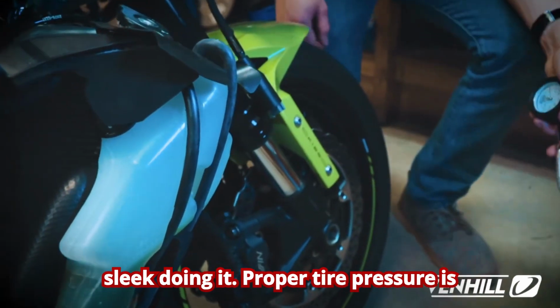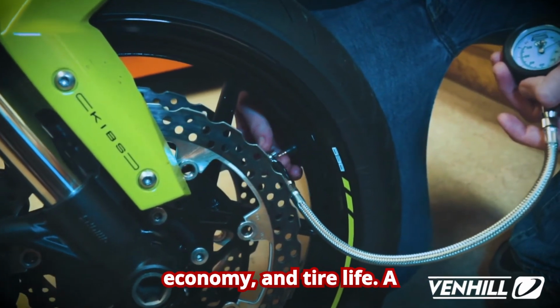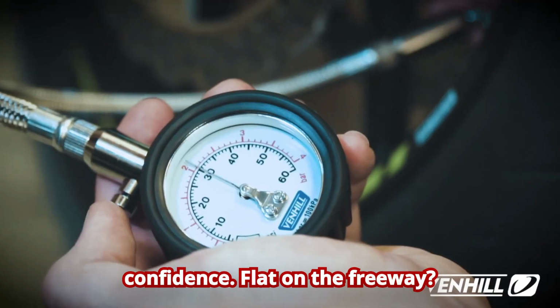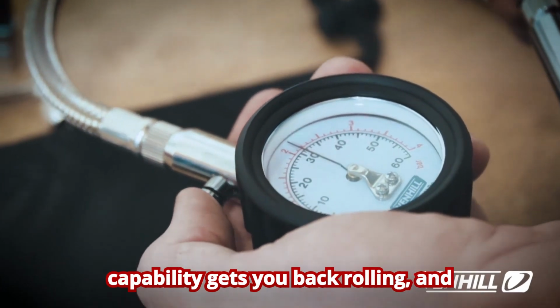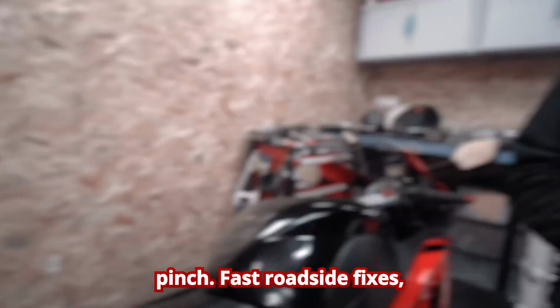Proper tire pressure is the secret sauce for handling, fuel economy, and tire life. A compact digital gauge pays for itself in confidence. Flat on the freeway? A cordless inflator with 150 psi capability gets you back rolling, and many models double as power banks in a pinch.